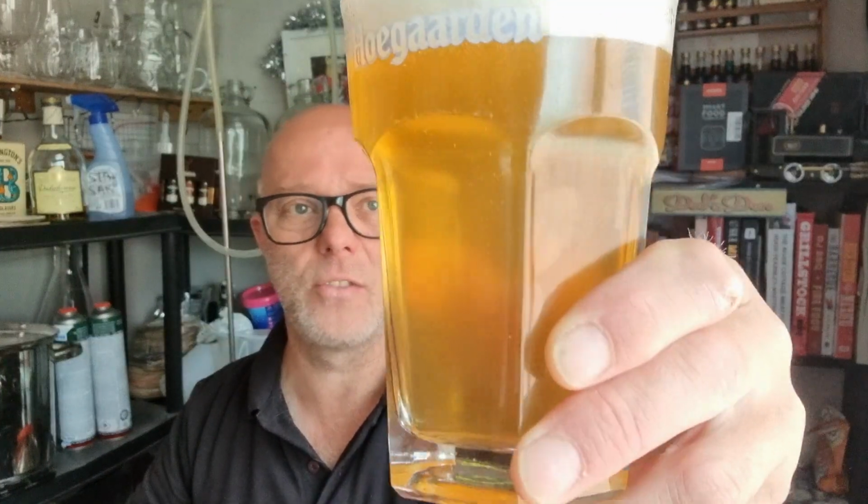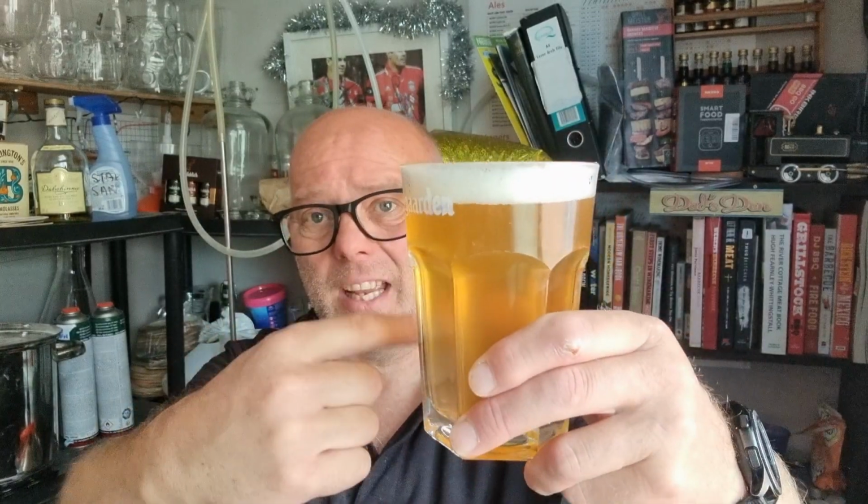And this is the Czech Pilsner that I kegged last week. So, a week in the keg. Haze still slight, obviously. It's only a week in, conditioning. But I'm showing you how things condition, slowly, steadily over the time.